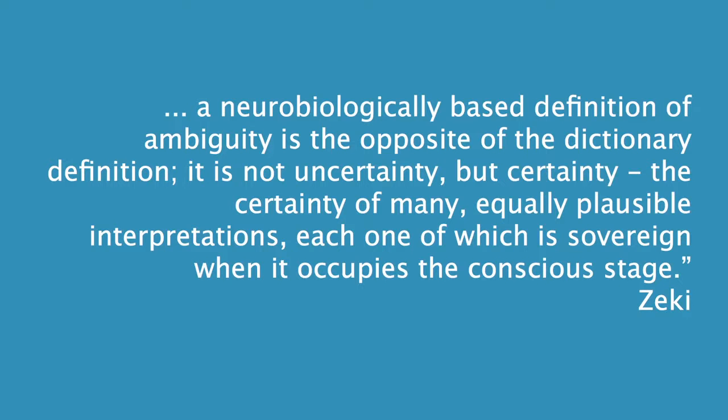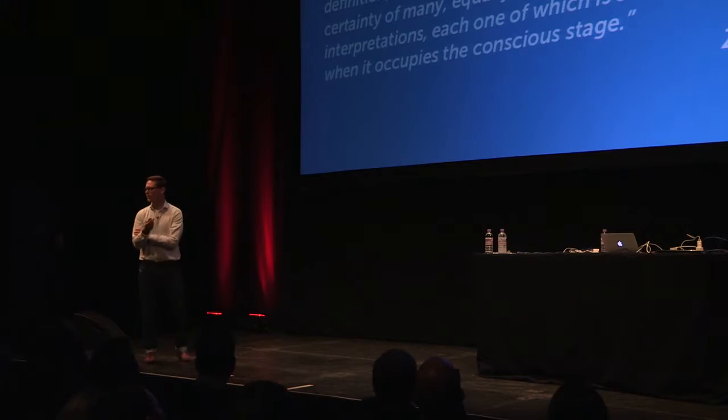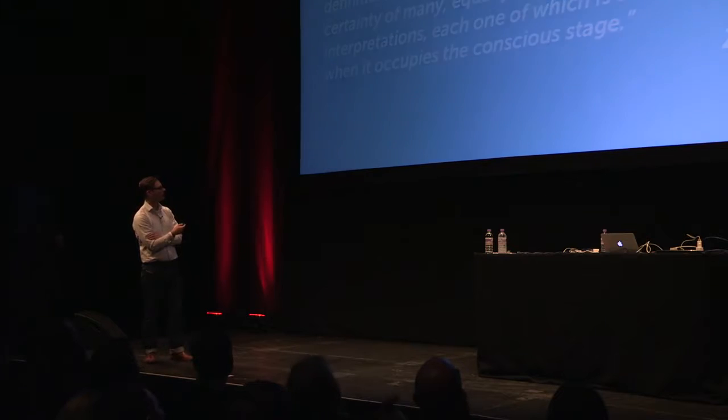Ambiguity. Zeki defines it in a different way to the way it's defined in the dictionary. A neurobiologically based definition of ambiguity is the opposite. Each one of which is sovereign when it occupies the conscious stage. It's an intriguing comment, isn't it? Let's see what that means.